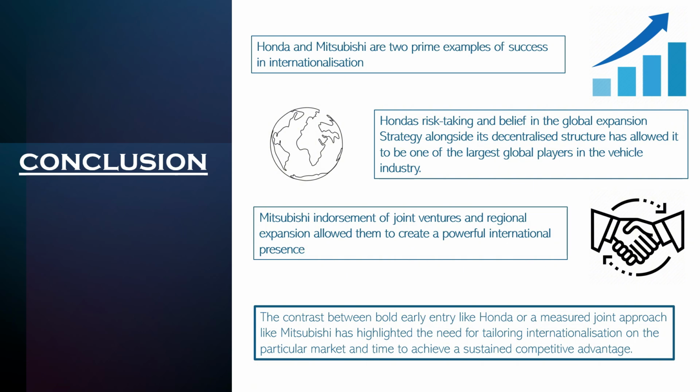These contrasting strategies highlight the need for companies to tailor their internationalization based on their specific goals, resources, and competitive landscape, whether it's a bold early entry, like Honda, or a more measured approach, like Mitsubishi.